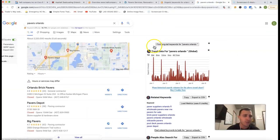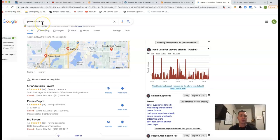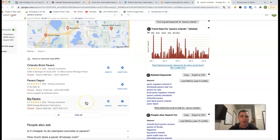So if I go inside of Google here and type in Pavers Orlando, this is what you're going to see. You've got this little map pack right here. Now, to get these top rankings in the map section is going to be dealing with what's called a citation. A citation is just an online business directory with your business name, address, and phone number listed on it. So really what we'd want to do is go get those same citations that your top competitors have. We obviously don't want to stop there.